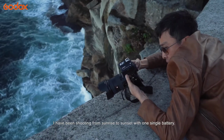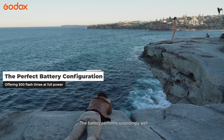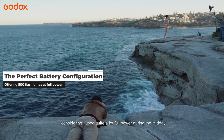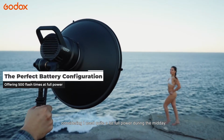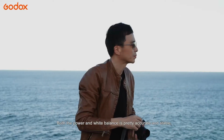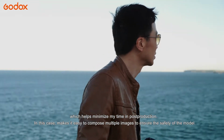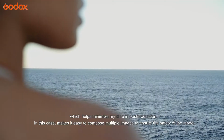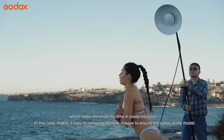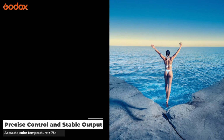I have been shooting from sunrise to sunset with one single battery. The battery performs surprisingly well, considering I used quite a lot of full power during the midday. Both the power and white balance are pretty accurate and stable, which helps minimize my time in post-production. In this case, it makes it easy to composite multiple images to ensure the safety of the model.